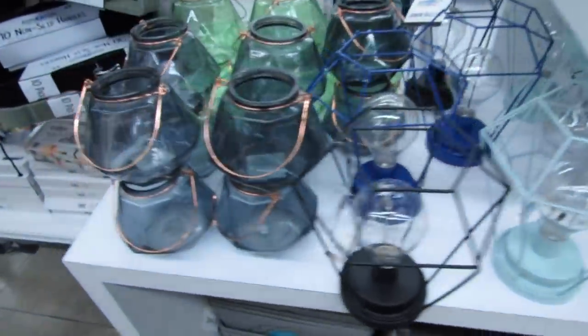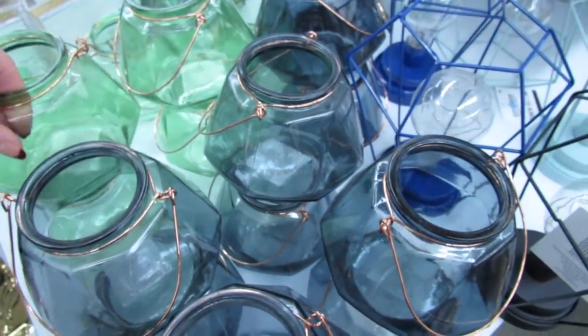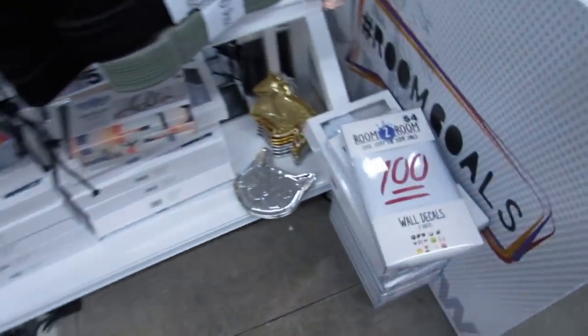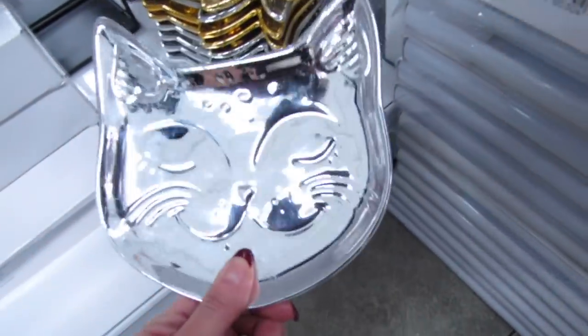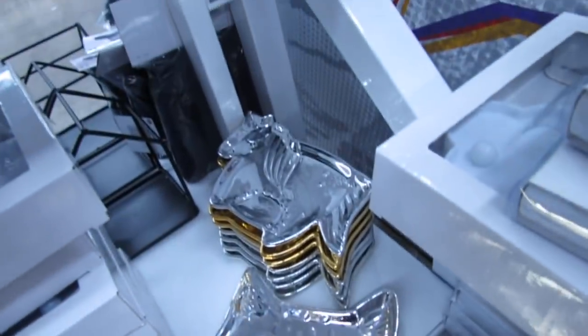And then they still have some of these little containers. Perfect for candles or tea lights. Oh, look at the kitty dish. I love that. That is just $4. And then they have unicorns in gold and in silver.